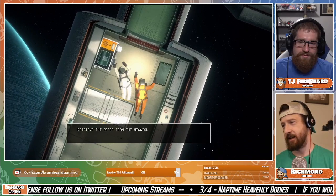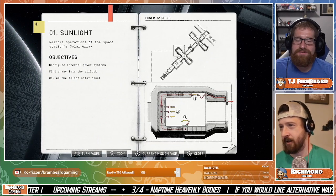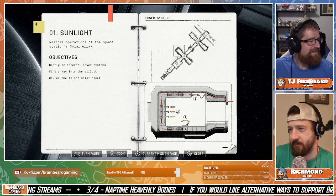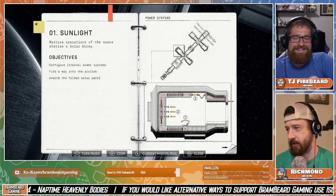Easy peasy lemon squeezy. Oh, nope. Swim, swim, swim. Retrieve the paper from the, oh, I got it. Oh, we have an operations manual. Awesome. So our objectives: configure the internal power systems, find a way into the airlock, and then unwind the folded solar panel.